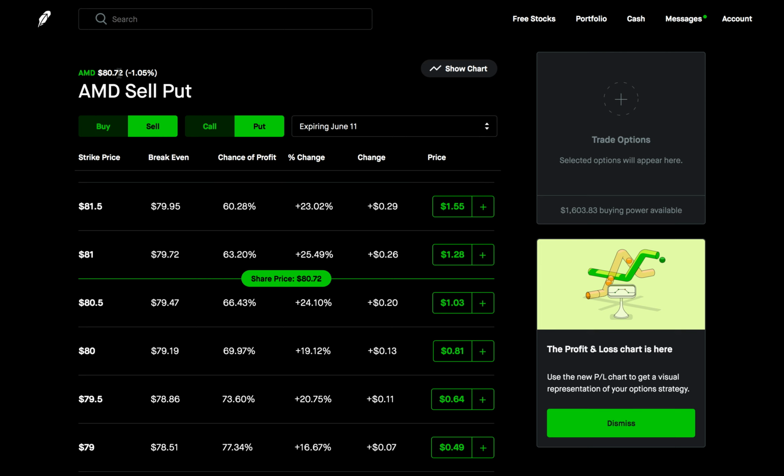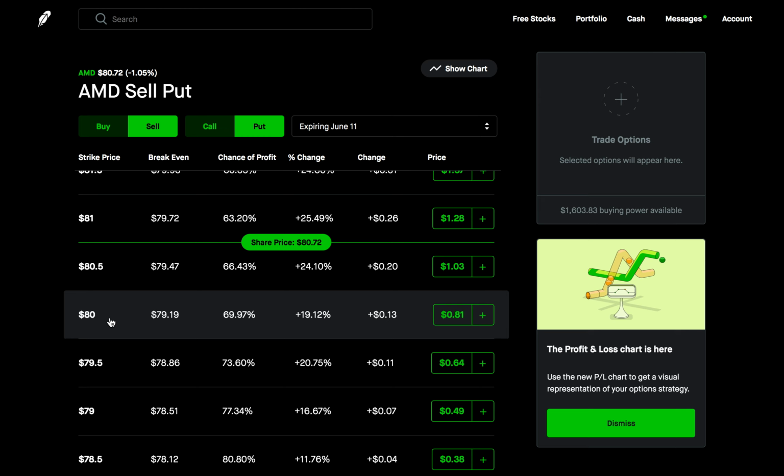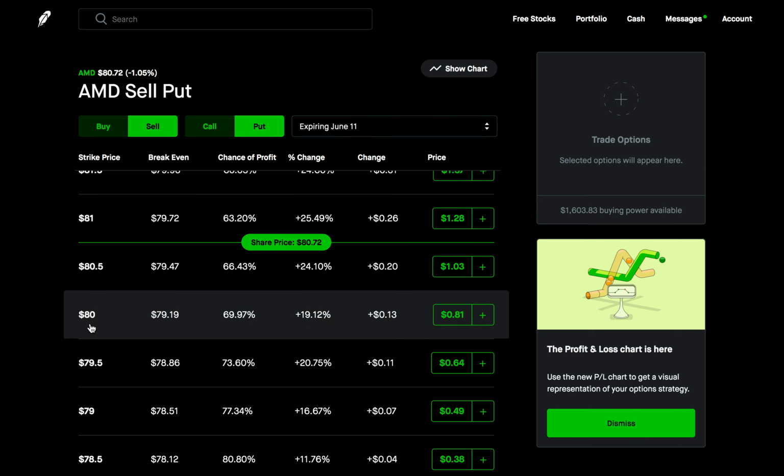But let's say I don't want to pay that much. Let's say the most I'm willing to pay is $80. Well, then I can try to get it cheaper by selling puts. I can go over here to the $80 strike option here. Now I could sell this put. And what this means is that if on the end of the day on the expiration date, which is June 11th, AMD is under $80 a share, at that point I'll have to buy 100 shares of AMD for $80 a share, which is fine because that's how much I wanted to pay for it. And if it's not under $80 at the end of the day on expiration, if it's above $80, then I won't have to buy any shares.